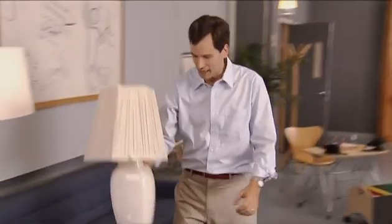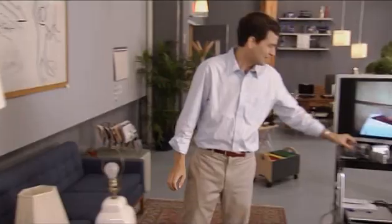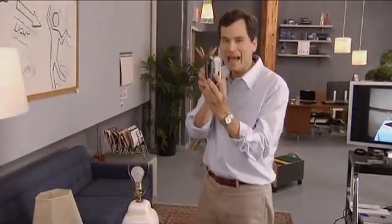By a quirk of science, it turns out that the average table lamp has screw threads right here. By happy coincidence, they are exactly the same diameter as the screw threads of a camcorder tripod socket. And there you go, instant improvised tripod.